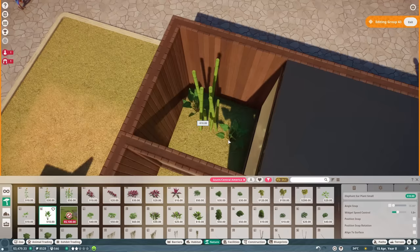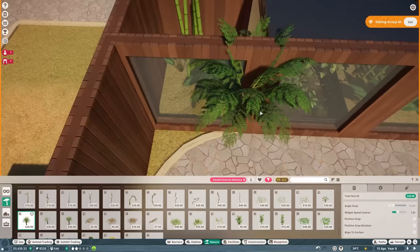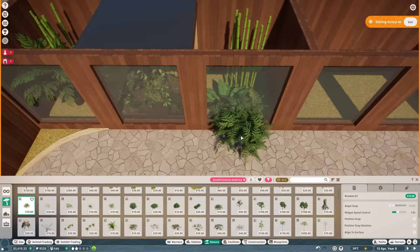So you'll see I do quite a lot of just looking at the different plants against the ones that are in there and finding what looks like it works. I was surprised by some of the plants I actually chose, but I feel like they blend in quite well and just give the illusion that it's one habitat.